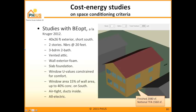So again, here's our little archetypal study house. It's a 2,080 square foot exterior dimensions, 2-story house oriented short side south with neighbors on east and west. 3-bedroom, 2-bath, and we do, very importantly, constrain the window U values for comfort by climate. It's airtight. It's got ducts inside. So the optimizer is allowed to vary the window concentration on the south, or concentrated on the north, but only up to 40%. As I think I mentioned, we were seeing in certification too often, people were going for 50, 60, 70% glazing on the south side.